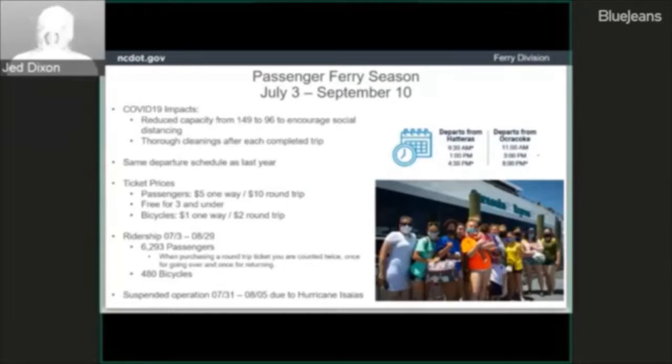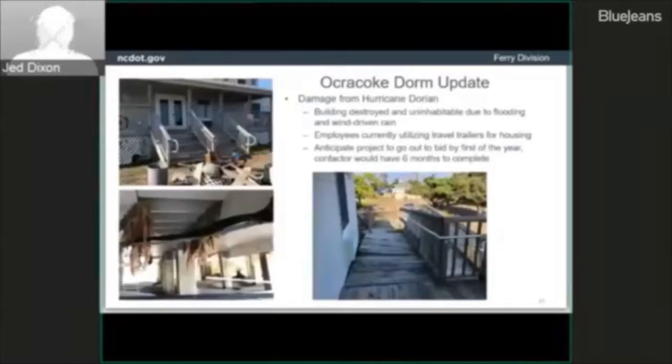A little bit of information about our dorms in Ocracoke. As all of you know, our dorm was damaged in Hurricane Dorian, and the dorm has been cleaned out all the way down to bare studs, and we anticipate letting the contract to rebuild the dorms by the end of the year, and we're going to allow the contractor 6 months to complete the job. So we hope to let the contract January 1st, and we hope to be in the dorms by 6 months after the contract is let.